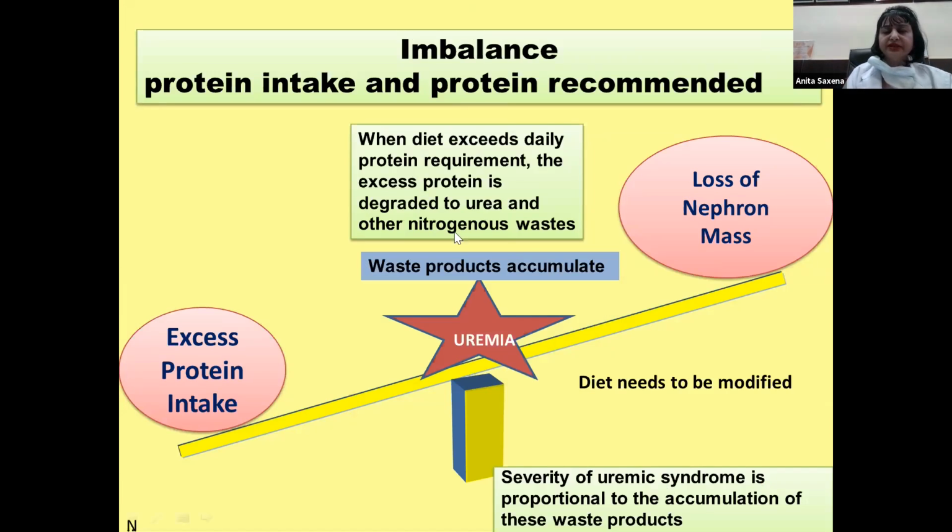And therefore, when diet exceeds daily protein requirement, the excess protein is degraded to urea and other nitrogenous waste, and these waste products accumulate in the body, causing uremia. Here, there is loss of nephron mass, and here there is excessive protein intake. So therefore, the severity of uremic syndrome is proportional to the accumulation of waste products. So we need to modify the diets of these patients.